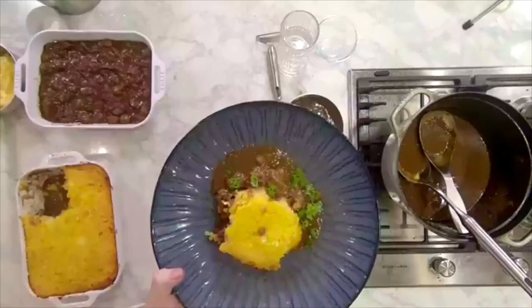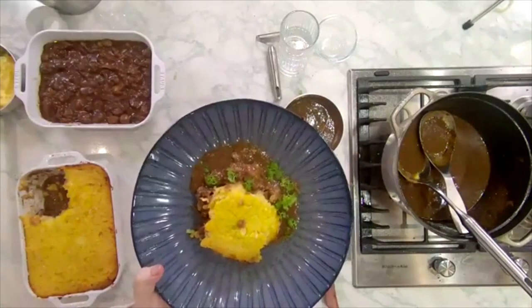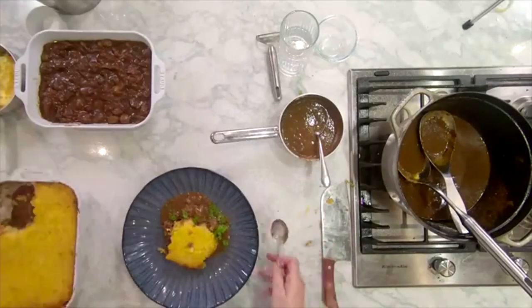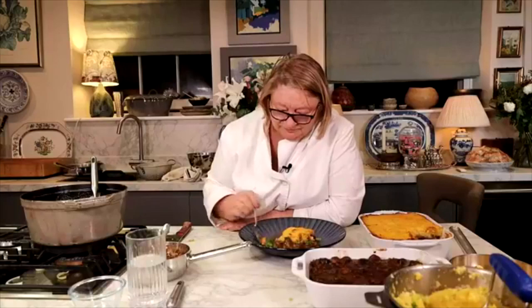This is my delicious steak and kidney with neeps and tatties on top. I'm so looking forward to that. I'm going to have a taste with you. Ready? Here we go. That is absolutely delicious. If you don't love it, I'd be shocked.